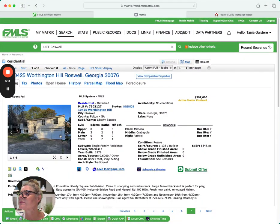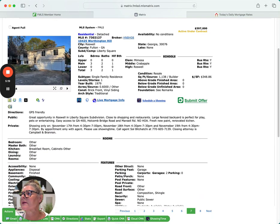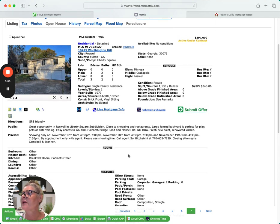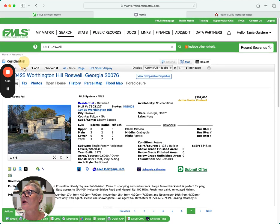So this one, Liberty Square. I wanted to let you know I spoke with the listing agent. She had showings only on Friday from 4:30 to 7, Saturday 4:30 to 7:30, and Sunday from 4:30 to 7:30. And she did get it under contract. So I just wanted to let you know that not a lot of showing opportunity, but they still were able to get it under contract.